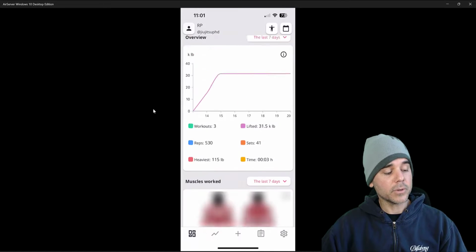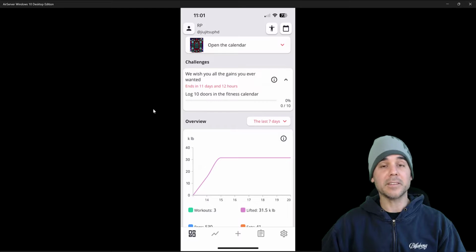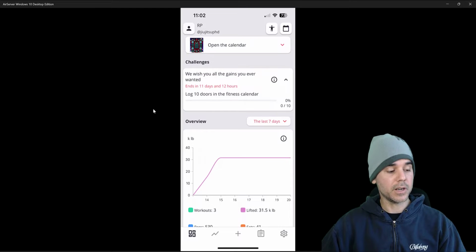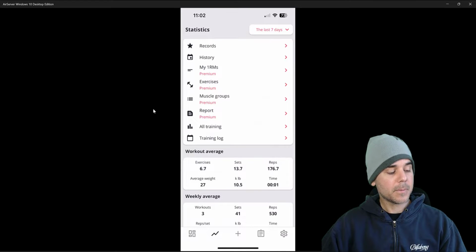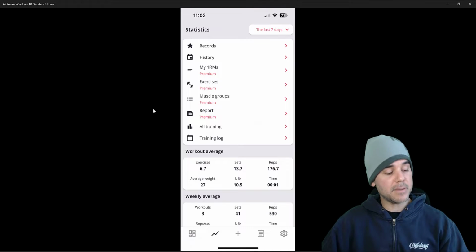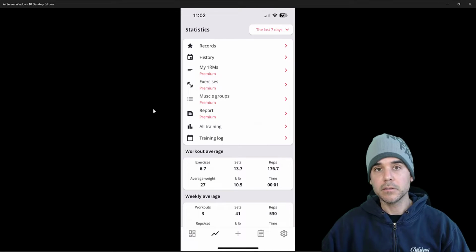So Strengthlog is really interesting. When I first opened this app up, I was like, whoa, I was overwhelmed. There's so much going on. After playing with it for about 45 minutes to an hour, I was like, oh my God, this app does everything. It really does. This app, so first of all, they have every statistic. So first of all, 98% of this app is free, basically.